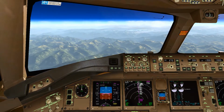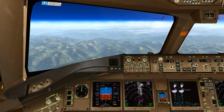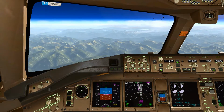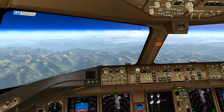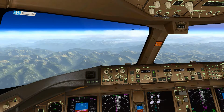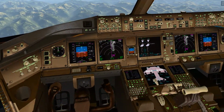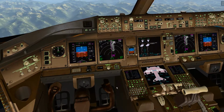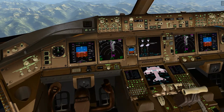Anyway, it is much happier for my wallet to pay for SkyMax Pro. So whatever. Anyways, we can turn on our landing lights, and I can set my spoilers to arm since I'm not using them now, and I guess that is about it.